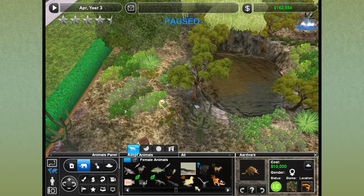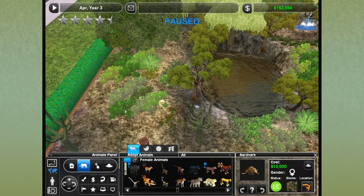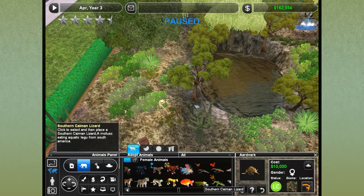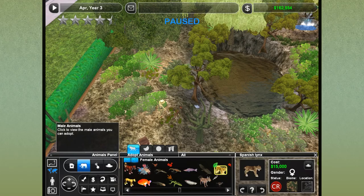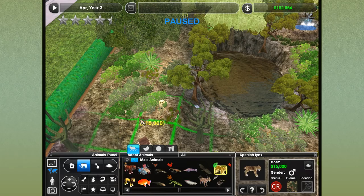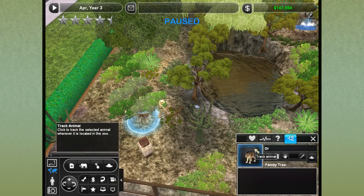I want to have some kiwi babies. That would be amazing. All right, snow leopard, clouded leopard, leopard. So lions and leopards were right there. Eurasian lynx, Spanish lynx. There we go. All right, so we're going to get a new male. And I guess I'll call him Oregano. So we have Lavender and Oregano.